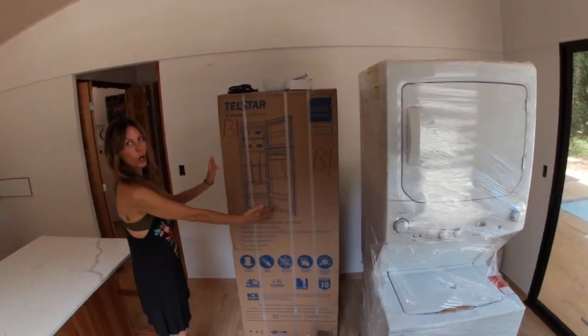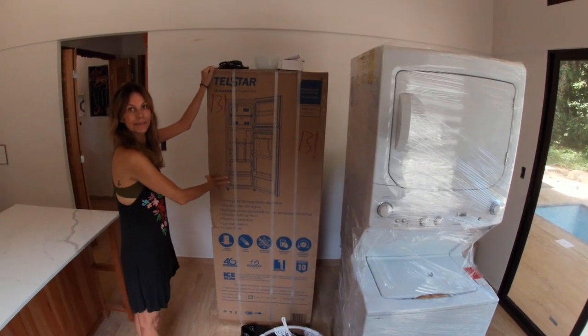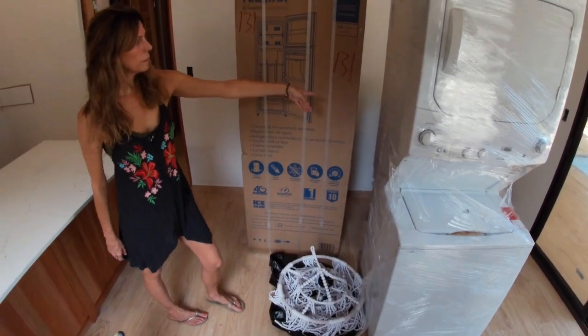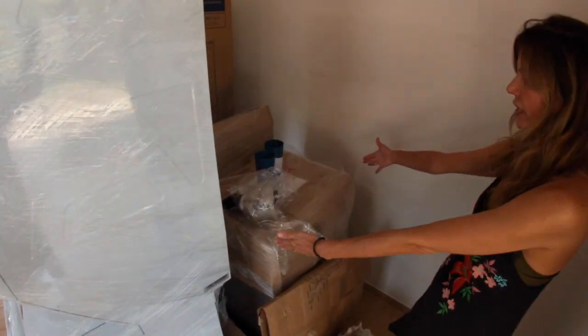Our skinny, tiny, tall refrigerator. Yep. Now we had to get this one because we needed it to open with hinges on the left side, not on the right like most refrigerators. And then back there is our little stovetop with an oven. You can't really see it from here. Yep. And it's just a little guy, but he's perfect.